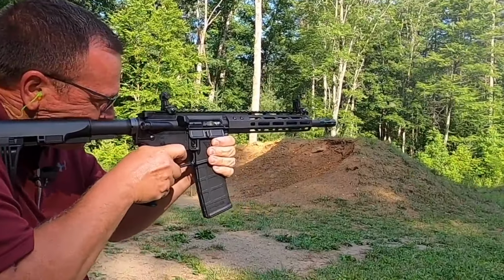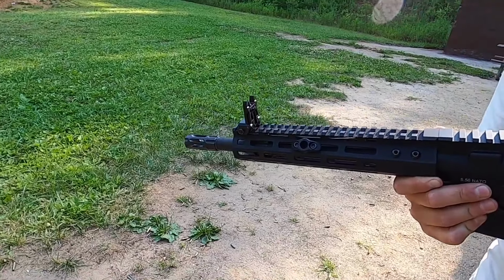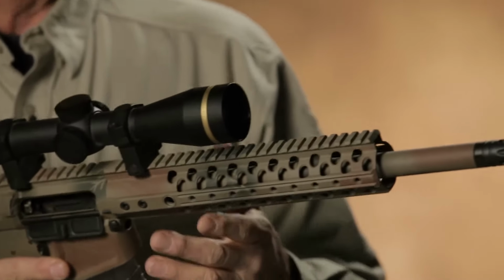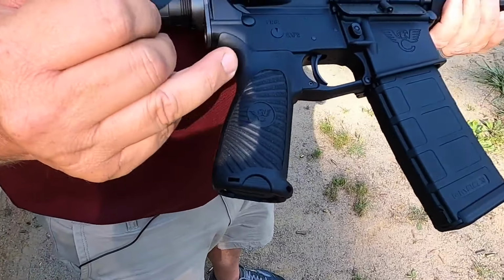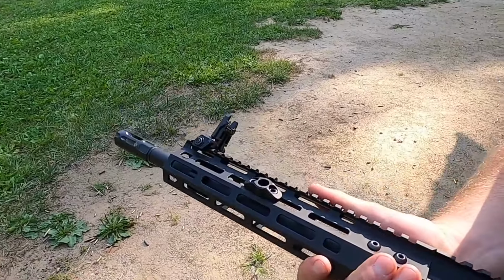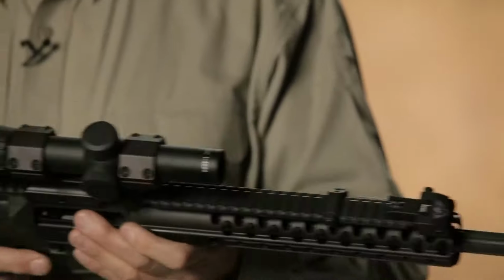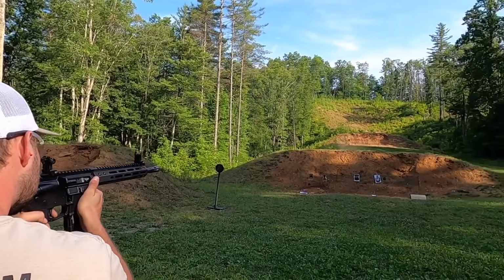The two-stage tactical trigger from Wilson is incredibly crisp and has a modular construction design that makes it easy to take down as well. The carbine also utilizes a mid-length gas system, which Wilson claims helps lend itself to superior reliability. Additional features of the Wilson Combat Protector worth noting include the BCM pistol grip, high-quality aluminum tactical trigger guard, low-profile gas block, M-LOK compatible handguard, QD sling mounts, and mil-spec grade upper and lower receivers.